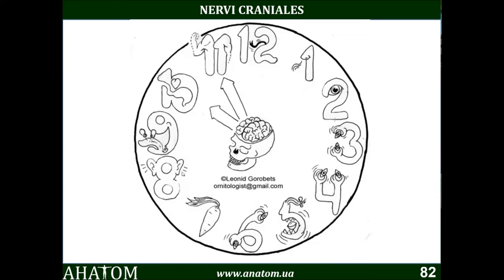Eight, vestibulocochlear, not only hearing, vestibular apparatus. In Russia, a very popular toy is the Vanka-Vstanka. It's a toy that is moved into a different position, but returns to standing. It's the vestibulocochlear nerve. Nine, glossopharyngeus, for sensory of the tongue, different tastes, yes?